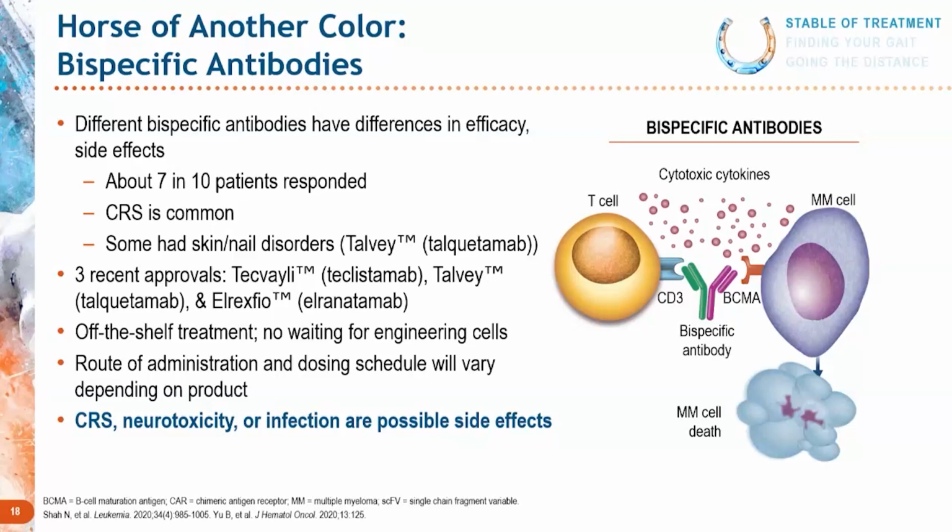These are new drugs, and we've had 3 new drug approvals within 1 year, and I said 2 within a few days of each other. So we're very fortunate. 2 of these antibodies target BCMA. Talquetamab was approved last week, and that targets GPRC5D. So that's a different target with different side effects. The good thing about bispecifics is they're off the shelf. There's no manufacturing time. So if a patient needs therapy, they can start therapy right away.